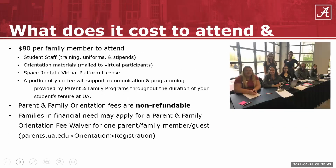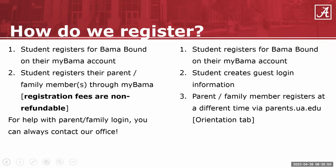How do you register? You can register in one of 2 ways. Either your student can register you when they register for Bama Bound through their My Bama account. When they do that, they would set up a username and password for you. It uses your email address as the username, and then the password is a PIN that you can later use to go through our website to register yourself. Or, I'm sorry, those are both ways in one description. So your student can either register you all the way when they register for Bama Bound, or they can set up an email address as your username and a PIN so that you can go back in later through our website to register yourself. I merged both of those instructions.